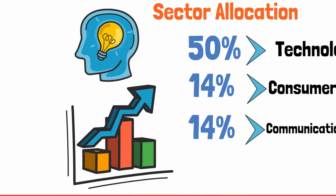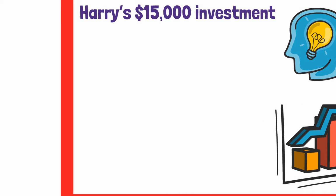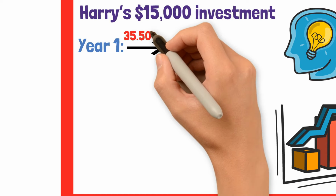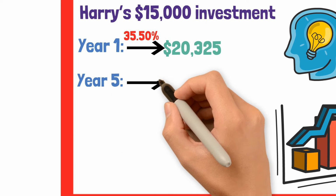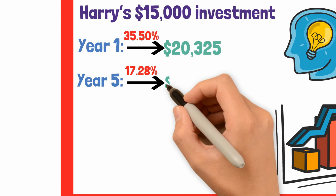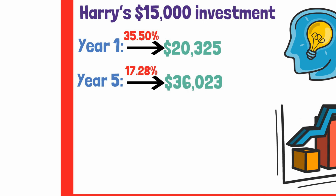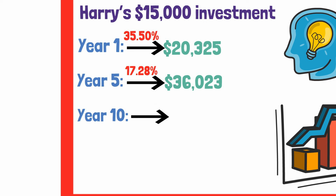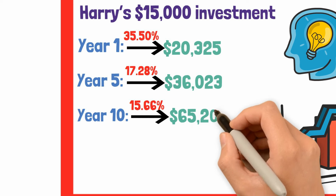Imagine the journey of Harry's $15,000 investment in FNCMX. With a 1-year return of 35.50%, Harry's investment could grow to approximately $20,325. Using the 5-year annualized growth rate of 17.28%, Harry's investment could increase to about $36,023. Continuing at the 10-year annualized growth rate of 15.55%, the investment could grow to about $65,207.